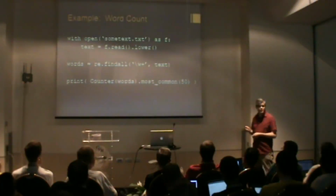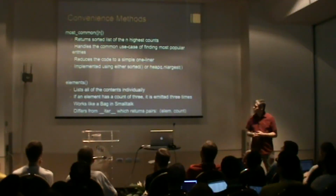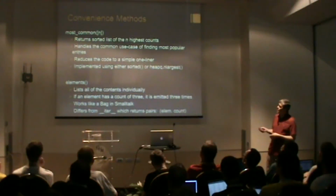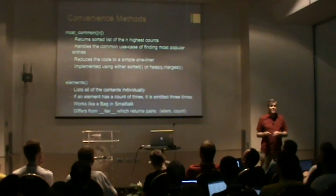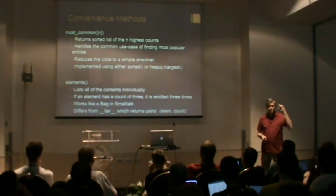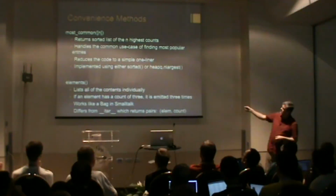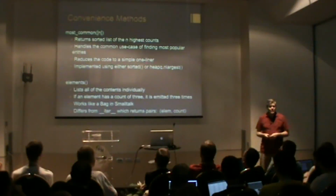You want extra features. Convenience method. So I added most common and turned it into a sorted list of the highest counts. So you can say, give me the top 50, top 10. Or if you supply no argument, it will just sort them all. So it reduces to a simple one-liner, something that matches the English description. Give me the 50 most common words, 50 most common URLs, that sort of thing. That way we have a very clear correspondence between a simple English declaration of a problem task and the actual code. Nice correspondence.